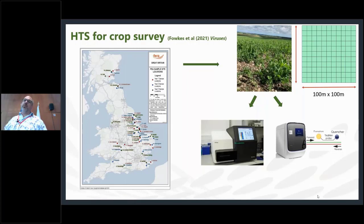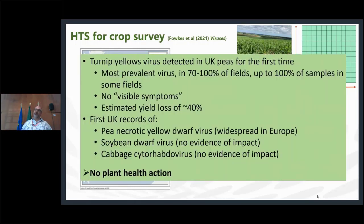And doing that, we got the cost of sequencing down to less than €2 per leaf that we tested. What we also did, we reran this at a greater depth and showed that we hadn't missed anything. But the outcomes of this were that we managed to get presence and incidence of viruses based on our original HTS sequencing plus the confirmation testing, and we showed that turnip yellow virus was actually the most prevalent virus, first time it had been found in UK fields.